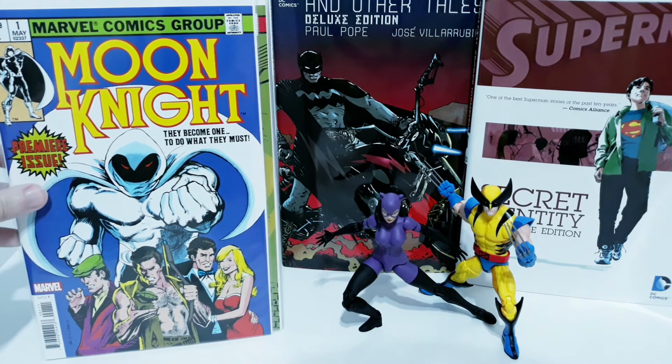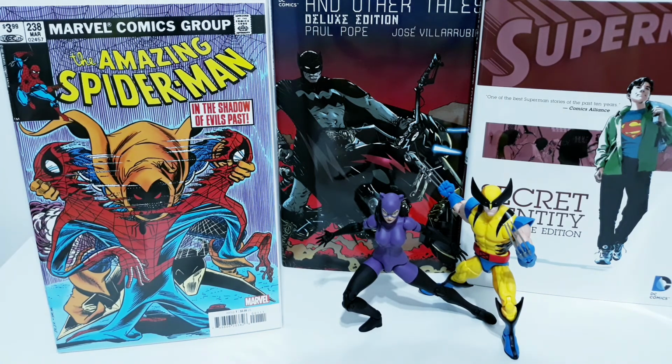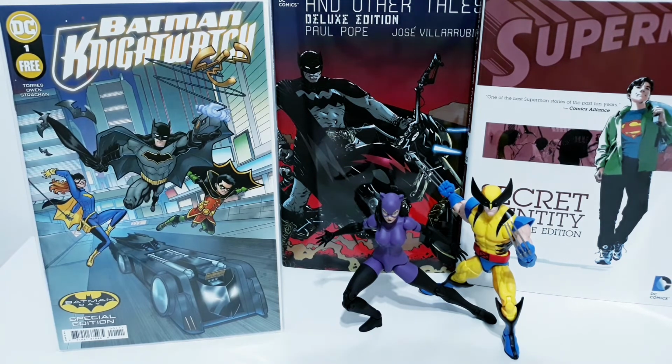Here we have Moon Knight issue #1. We have the Spectacular Spider-Man issue #1. Amazing cover. Again, how can you not love these classic comics here? And sticking with Spider-Man, here we have the Amazing Spider-Man 238. Awesome Hobgoblin cover. Moving over to DC and a few issues that really shouldn't be recent since they're like a year old. However, I just picked them up, so they're recent to me, you know.